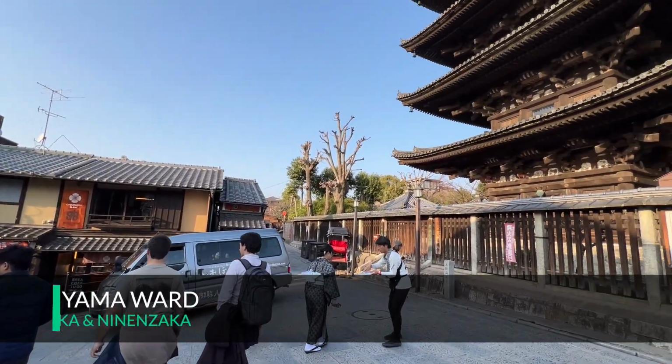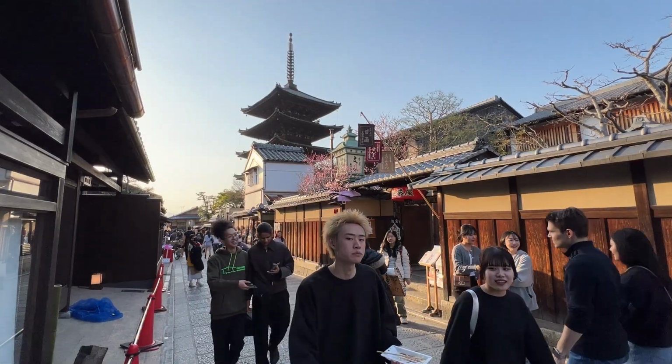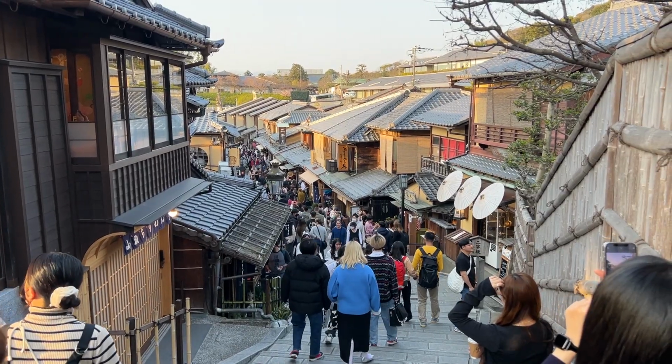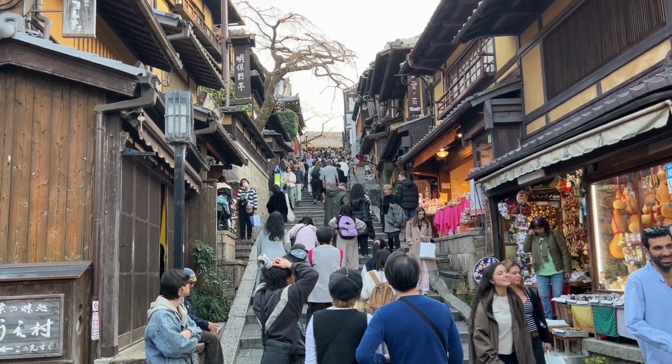On the way back, you can explore Higashiyama District, one of the city's best preserved historic districts, preserving the look and feel of feudal-era Japan. Notable streets of Senenzaka and Ninenzaka is lined with traditional wooden buildings and shops.